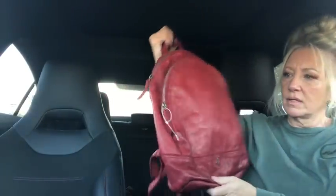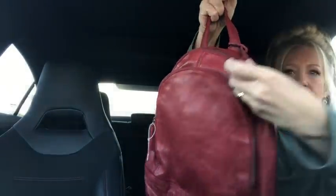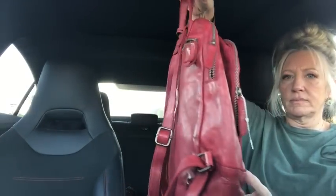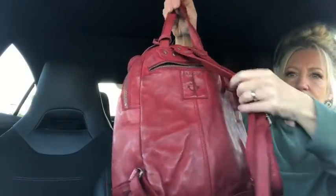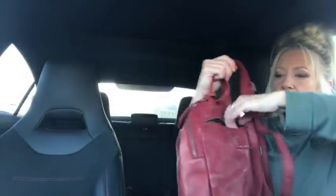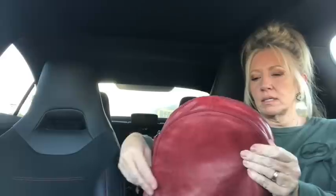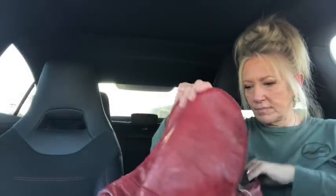Then I have this one. Oh my god. I love this one so much. Harbor Second. Burgundy. Distressed leather. Never worn. Oh man. Look at this one. Zipper pocket. And double pockets. There's this one. You've got two open pockets and a zipper.